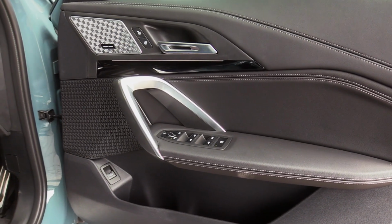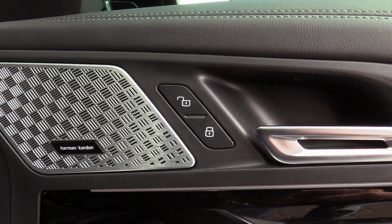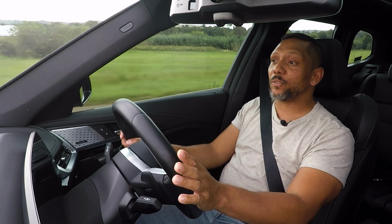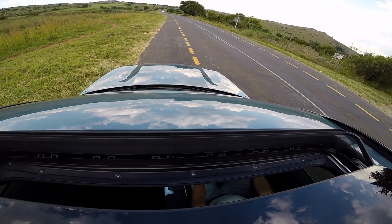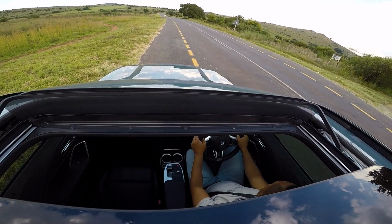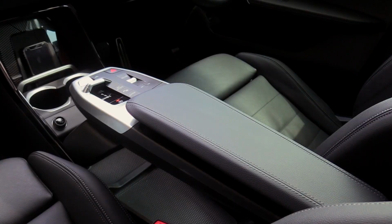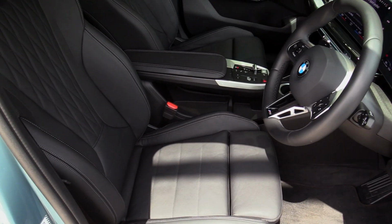This version of the X1 comes with a Harman Kardon sound system with beautiful brushed aluminium finishes. Also has a panoramic sunroof that, unlike most other cars, opens and slides as well. The center console on the BMW is completely new, and although this opens, in my mind, the wrong way, I like everything else about it.